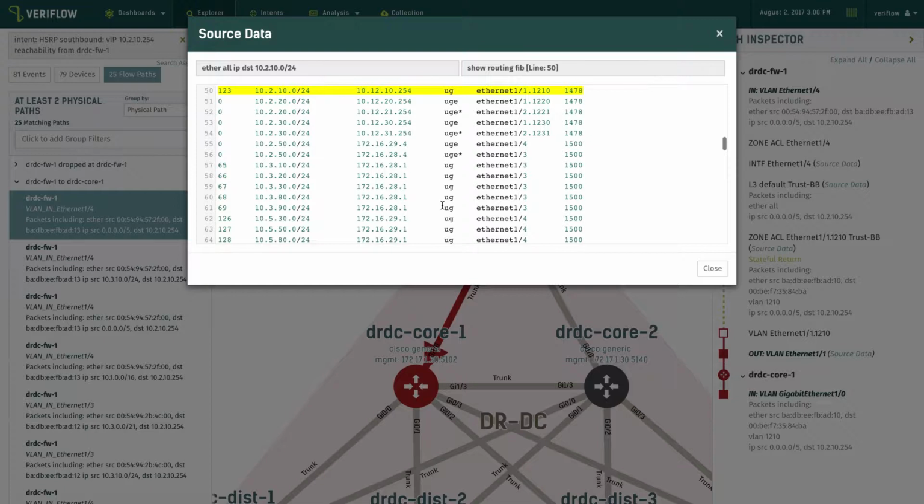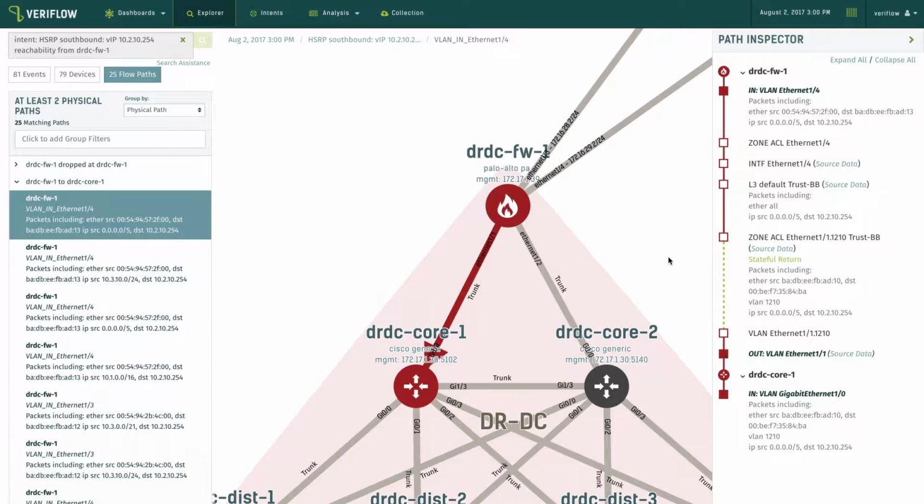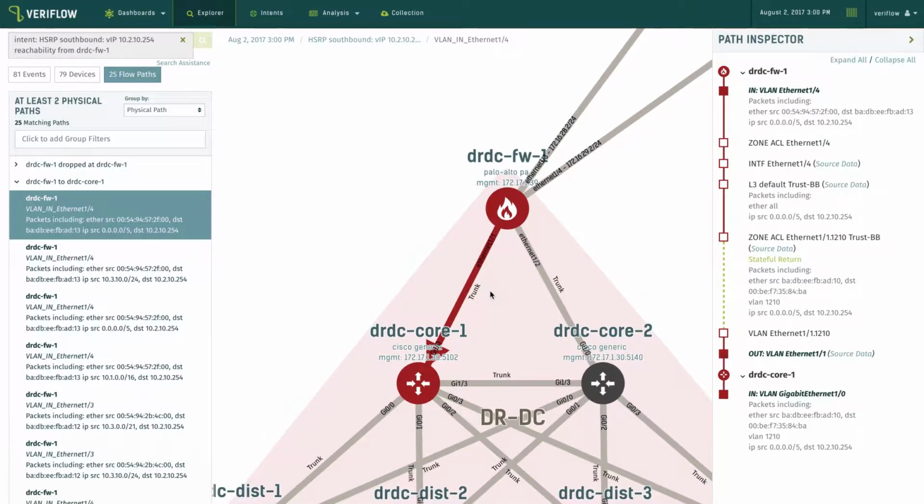With the detailed path tracing capability, you can pinpoint the root cause. For all these 10.2 prefixes, there are 2 next hops in the forwarding table, but for 10.2.10, there's just 1. So regardless of whether HSRP is configured correctly, the prefix wasn't advertised properly in OSPF. This is a real issue that Veriflow identified in a production network.